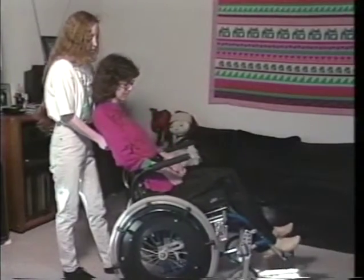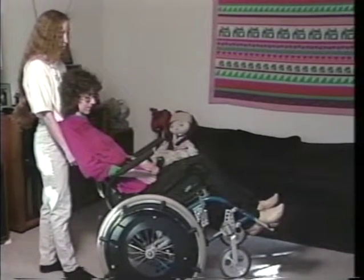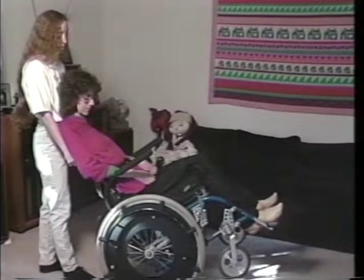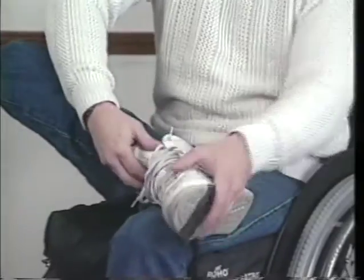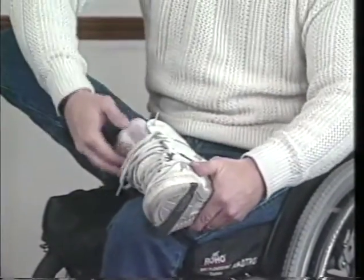With higher level injuries, weight shifts can be achieved by reclining back in your power chair or by having an assistant do a tilt back weight shift if you are in a manual chair. Your feet are also at greater risk for skin sores. It is generally recommended to wear shoes that are one size larger than the size you wore prior to injury.